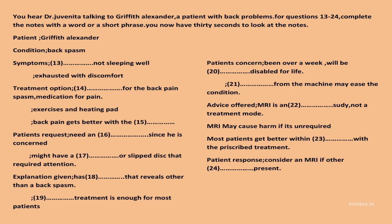Tell me about that. Well, I'm concerned that something is seriously wrong, like I may have a pinched nerve or slipped disc or something, and I figured an MRI could at least show if that's what's going on, or rule it out, and be sort of a peace of mind thing for me as well. Yes, I could see you're worried about it, and I would be too.